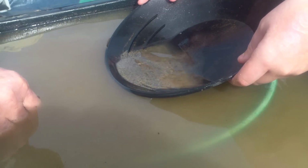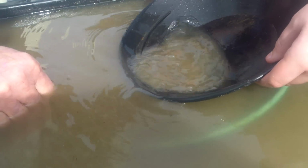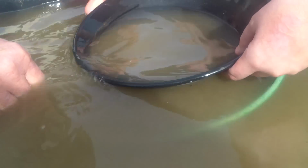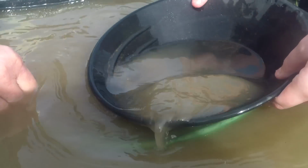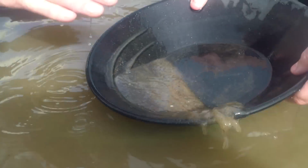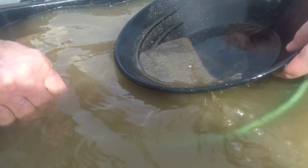Shake the gold down into the corner. I'll have to go again. Watch that. Okay, remember, put it down in the water a ways. There you go. Yeah, and then just have it pretty much like that and do it. There you go. Go a little harder. You can kind of feel it in your mind, stuff settling down to the bottom, down in the water.